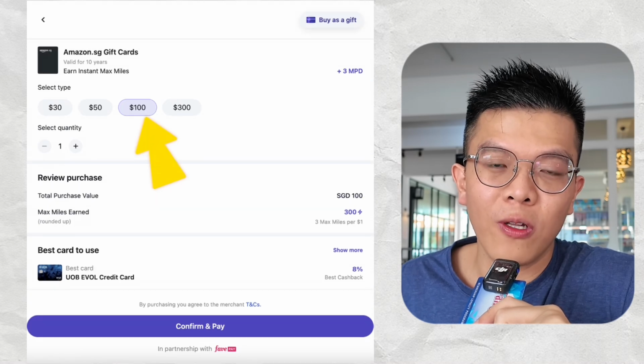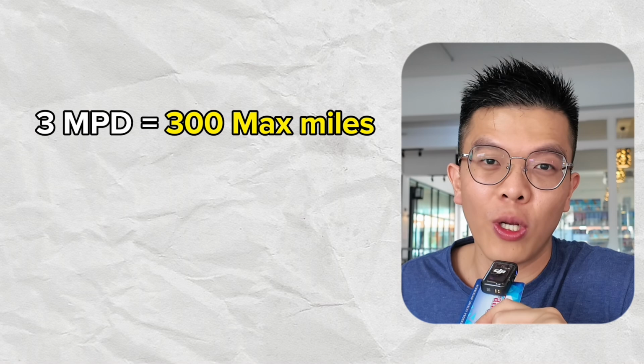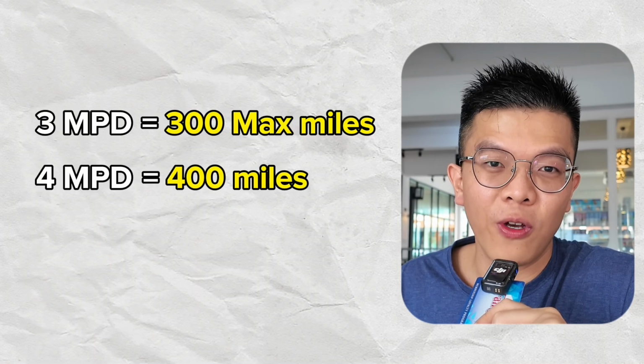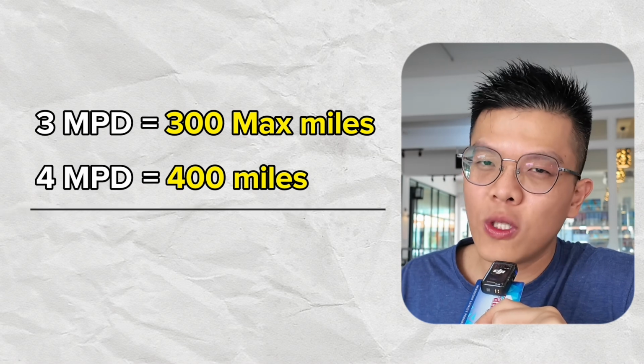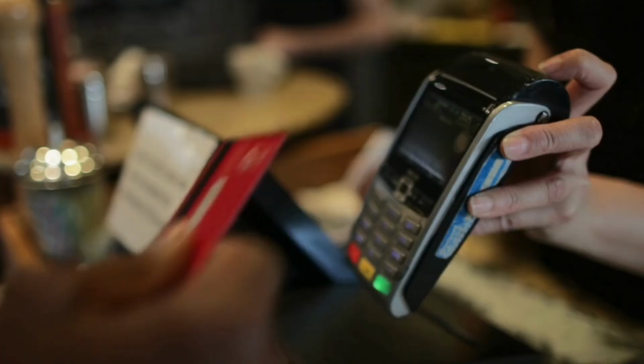So it's best for 4 miles per dollar credit cards like Citi Rewards, DBS Women's World Mastercard, HSBC Revolution, and UOB Ladies Fashion category. For example, if you buy 100 Singapore dollars of Amazon gift cards, you get 3 max miles per dollar spent. So that means 300 max miles. And then if you use a 4 miles per dollar card like the ones I listed, you get 400 miles on your credit card in terms of points. So that's a total of 700 miles equivalent on a $100 spent. Most importantly, it can be used to front load your expenses when you're trying to hit credit card minimum spend, whether for the sign up rewards or for the monthly minimum spend criteria.